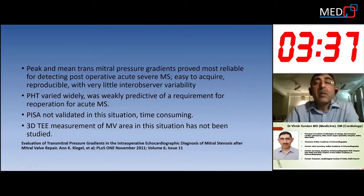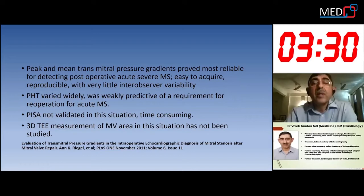And the authors concluded that the peak and the mean transmitral pressure gradients proved most reliable for detecting post-operative acute severe MS, and they were easy to acquire and reproducible. The pressure half time was not useful, PISA was not validated, and 3D TEE measurements of the mitral valve in this situation had not been studied.